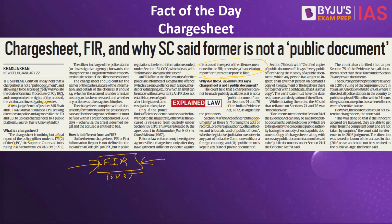Why? Because it becomes a problem for the prosecution as well as for the investigating agencies. So a charge sheet is not a public document, and a certified copy of this charge sheet may also not be given by the police officers or by the court of law to the people, as this is not a public document, says the Supreme Court of India. It is this that we have to understand with respect to this topic.